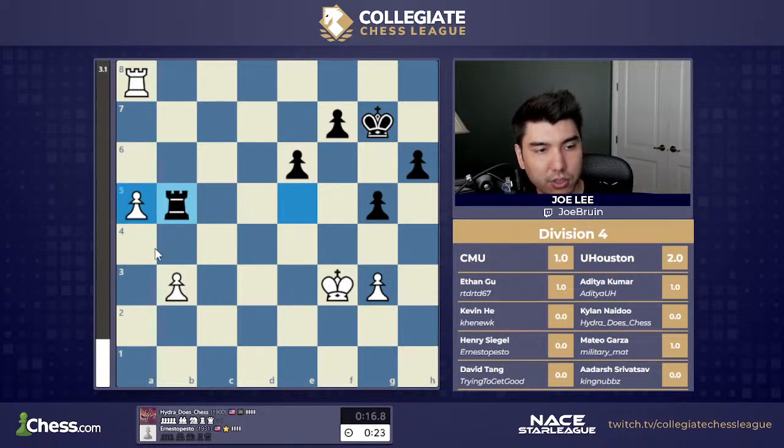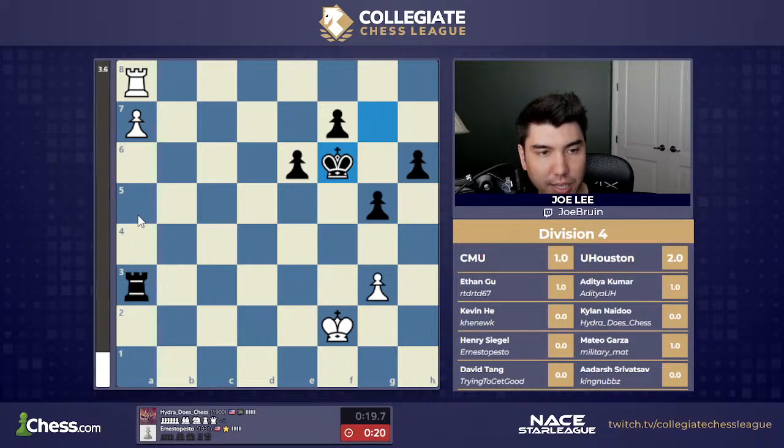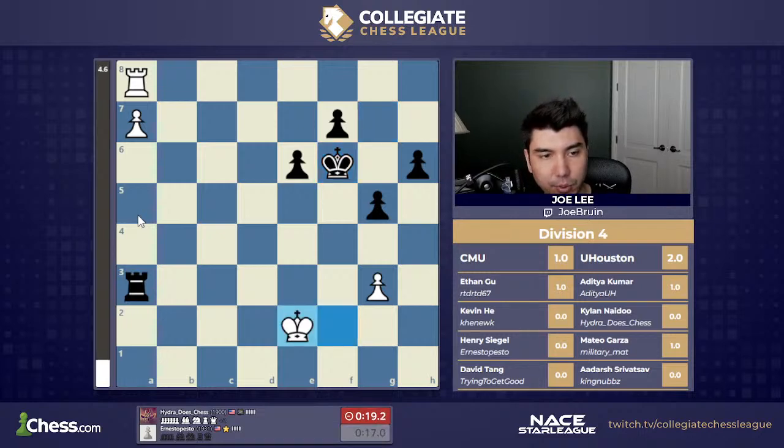Hydra giving up this b pawn here. Didn't like that one. So there goes the a pawn. There goes the b pawn with check. King moves. Rook gets behind the pawn, very wise. And black is simply up 4 pawns to 1 on the king side. Moving that king where it can't be checked, very important. The king's going to try to dislodge that rook. So we shall see.